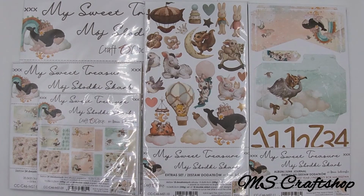Today I would like to show you new products from the craft.o.clock that I recently received. Let's start with a children-themed collection called My Sweet Treasure.